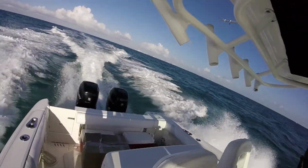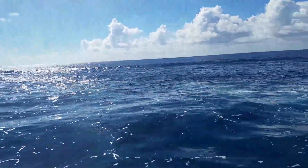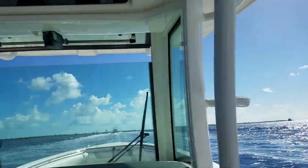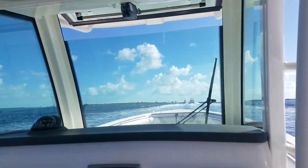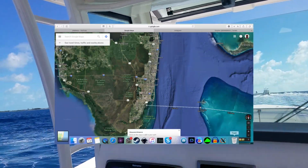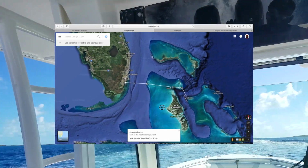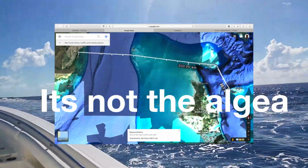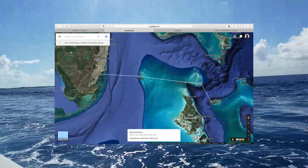Once you get past the Florida Strait, things come off a lot more as you reach the shallow waters of Bimini and you enter the Bahamas. The Bahamas has relatively shallow waters. As you can see on Google Maps, there's a very light color change. I think it's the algae, as well as just the shallow ocean water surrounding the majority of the islands.